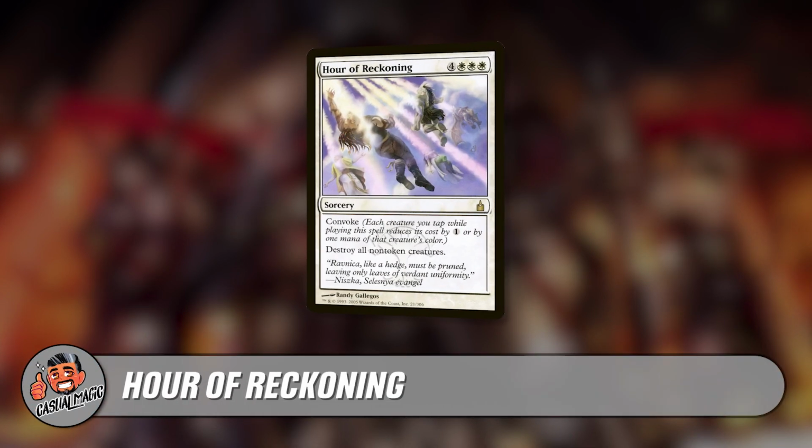So again, I'm just trying to find ways to keep myself in the spot where I want to be. I'm not going to run staples. I'm going to try and keep my budget fairly low. I want to keep it under $200 US. Have you thought about Hour of Reckoning?